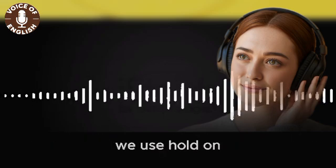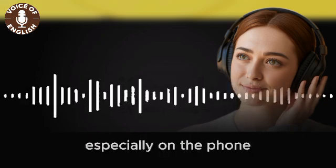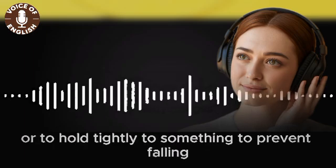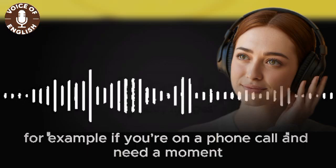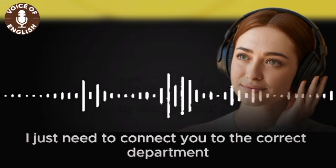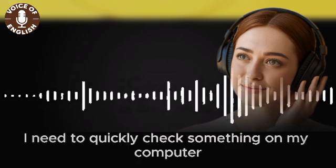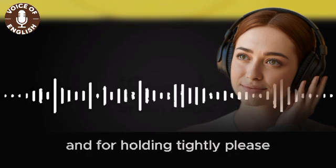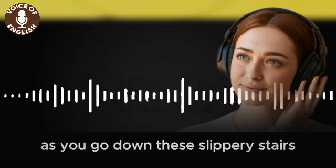Now, for those moments when you need someone to wait patiently or to hold on to something firmly, we use hold on. This means to wait for a short period of time, especially on the phone, or to hold tightly to something to prevent falling or dropping it. For example, if you're on a phone call and need a moment, please hold on a moment. I just need to connect you to the correct department. Or can you hold on? I need to quickly check something on my computer.